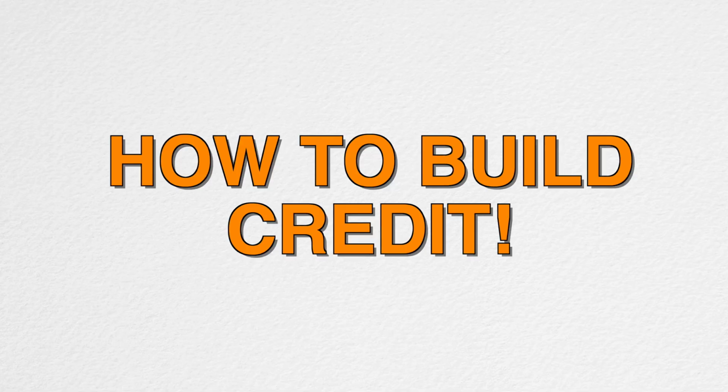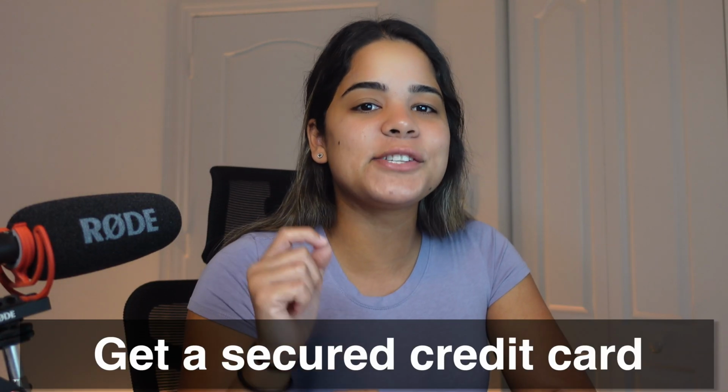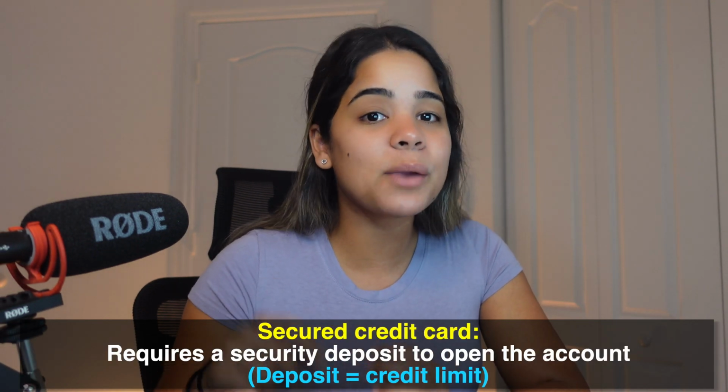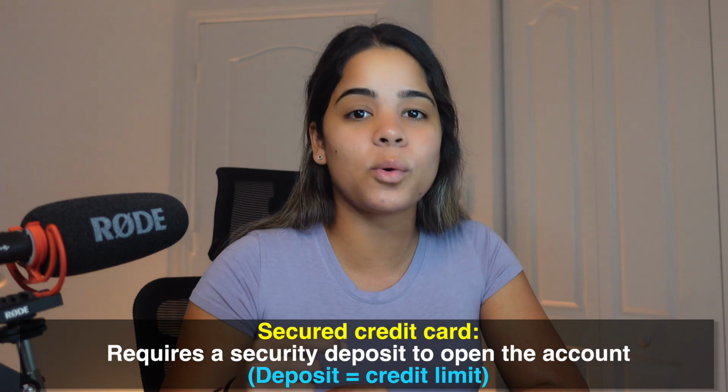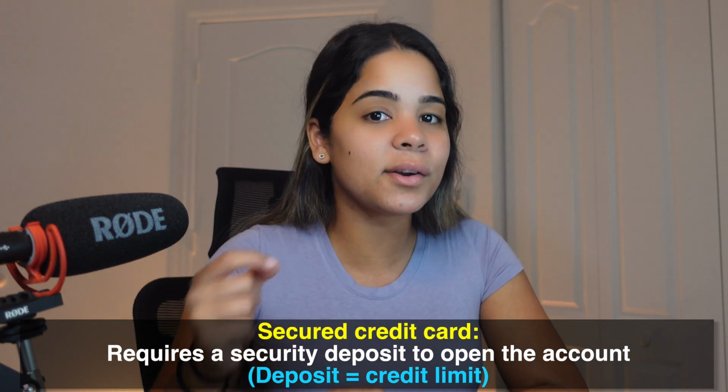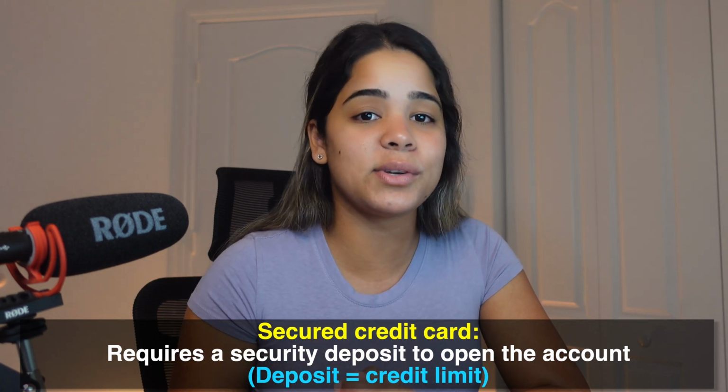Okay, now that we got the fundamentals down, let's talk about how you can build credit as early as yesterday. The first thing you can do if you're new to credit and you're trying to build credit is simply get a secured credit card. A secured credit card is a credit card that requires you to make a refundable security deposit in order to open your account. And that deposit usually equals your credit limit. In other words, the total amount of money that you can spend on the card.